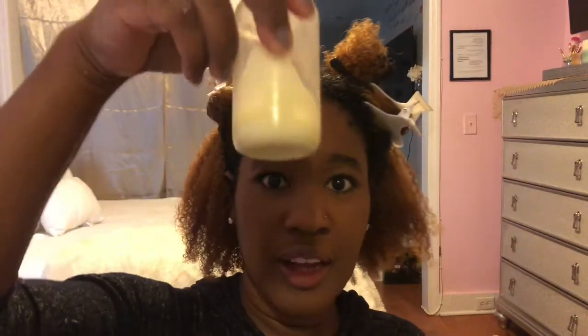I'm just gonna finish doing my hair and then come back when it's all in, in all four sections already. I just have a little bit left, so I'm just going to finish it. Put some more back up here.